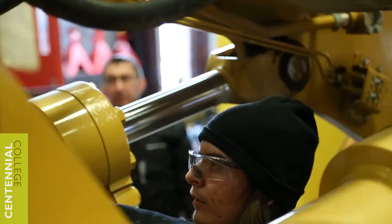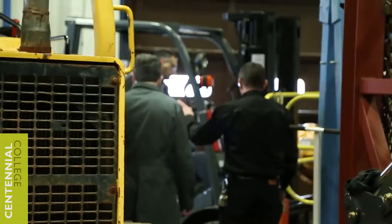The Heavy Duty Co-op Diploma Program is a two-year program and entails 8 months of in-school curriculum, a four-month co-op term, and another 8 months of in-school curriculum. So our first 8 months in school, we cover the level one and level two of the apprenticeship curriculum.